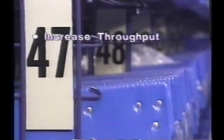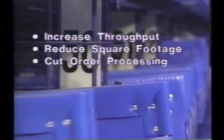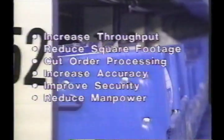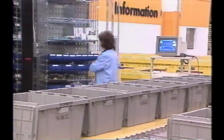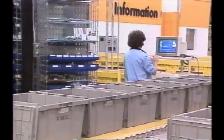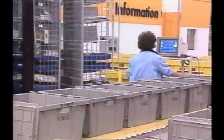The installation and use of White carousels and software has been proven to increase throughput by up to 400%, reduce the square footage, cut processing time, increase accuracy, improve security, and reduce manpower. This is accomplished by White's systems approach to the distribution process, where state-of-the-art distribution software, proven materials handling methods, and the experience in integrating allied and transport equipment provide solutions to even the most difficult challenge.